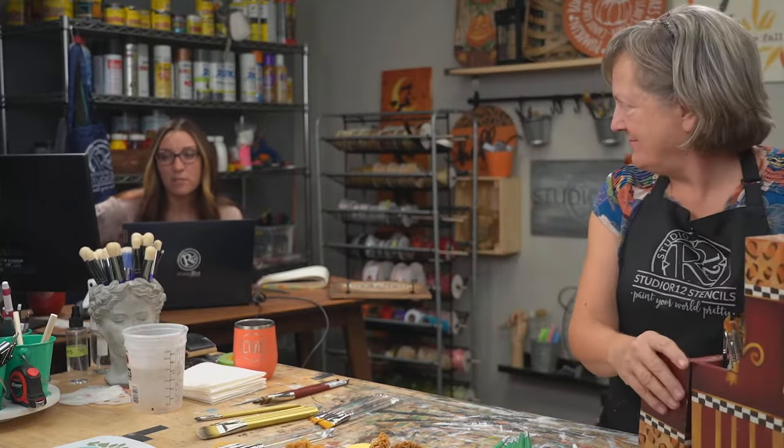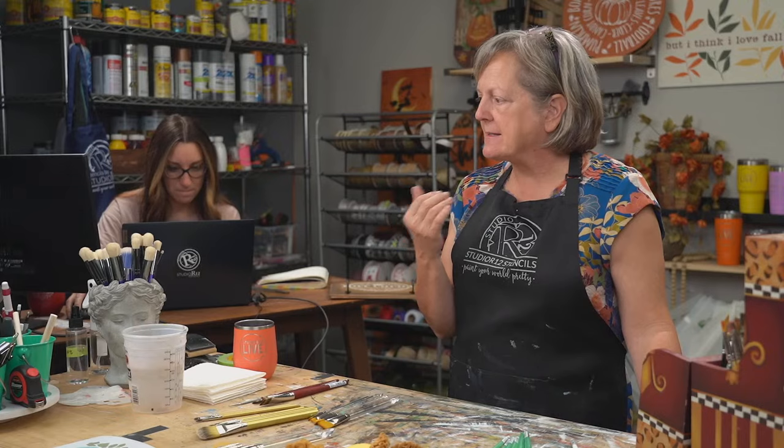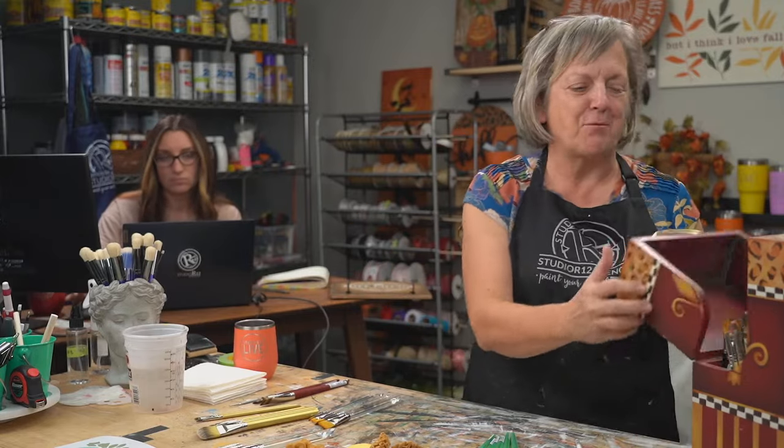Someone asked, were the knobs on the bottom handmade as well? The knobs on the bottom are mass produced. I think they're out of Florida, where I got them from. I think you can get them on Amazon as well. They're flat on the top, and then you just bolt them through or glue them on, but they're super fun.